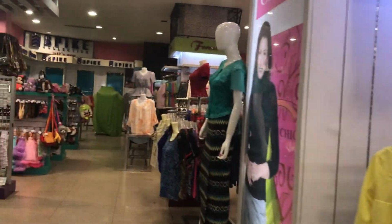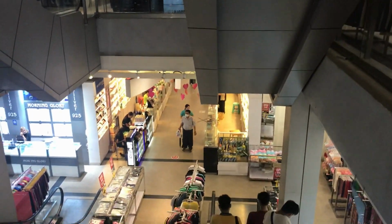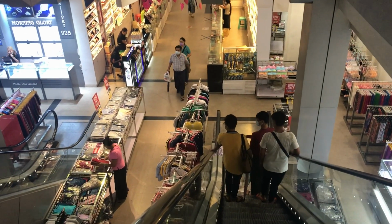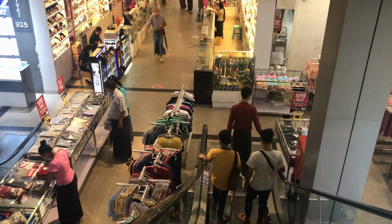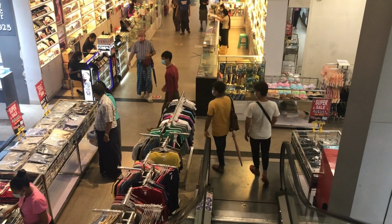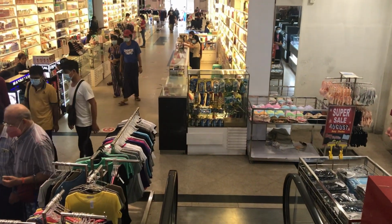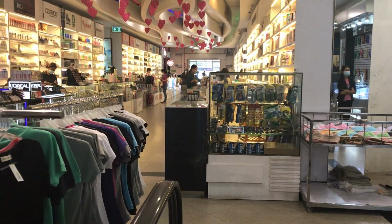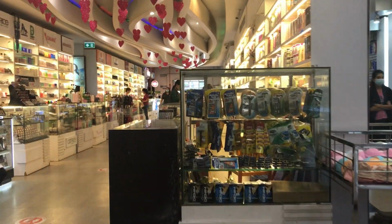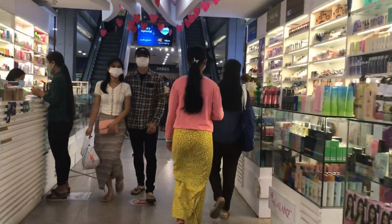These are some clothing stores. The mall atmosphere is peaceful. Some vendors offer formal shirts and casual t-shirts at a discounted price. These are some cosmetic stores.